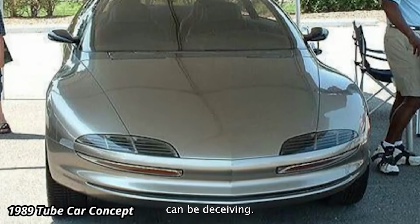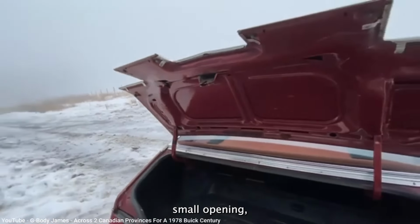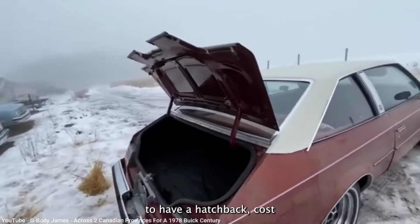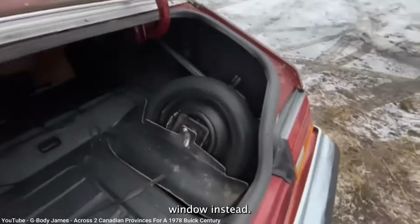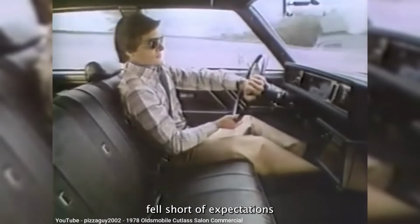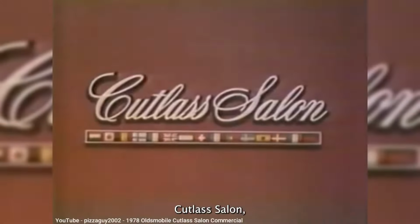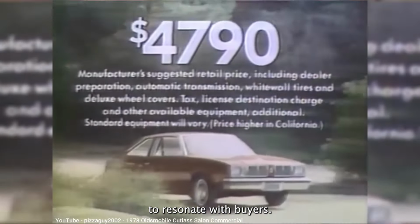However, appearances can be deceiving. Behind that window lay a trunk with a disappointingly small opening, rendering it useless as a hatchback. Originally intended to have a hatchback, cost-saving measures led GM to opt for a fixed rear window instead. Unfortunately, the public's response fell short of expectations, and sales plummeted. The Oldsmobile Cutlass Salon, attempting to project an upscale image, failed to resonate with buyers.